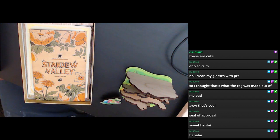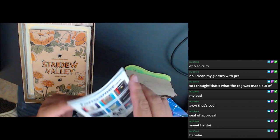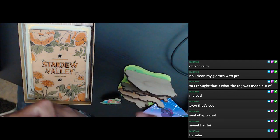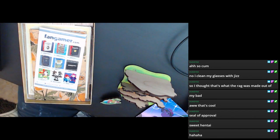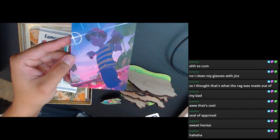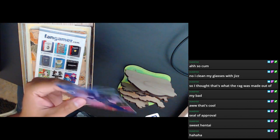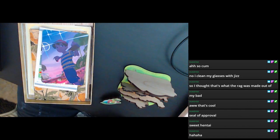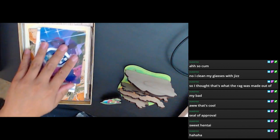Outside the collector's edition, because I ordered this from fangamers.com, they sent me like this little doodad of all the stuff they do. They got like a lot of stuff to do, plushies, like for Undertale, Hollow Knight. It looks pretty badass. I'm gonna keep that in there. You get like this little card. I'm guessing that they kind of do like their own cards, kind of like how Limited Run Games does. They throw in like a little few extra things in there. That's kind of like their own, where if you buy everything, you get like a whole like collection of it. Comes with like some kind of sticker too, Undertale sticker. We'll just keep that inside.